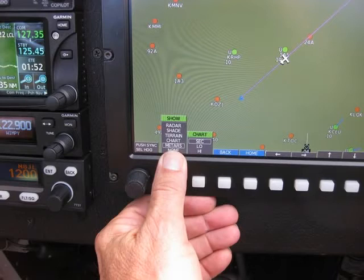METARs, just what it tells you, it will take you to the shaded background. Now, once again, you'll notice that my background is green. I've got the green in the set menu. If you have that turned off, it'll be black. But you'll notice the color-coded METARs that are annotated from the ADS-B weather if you've got that in.